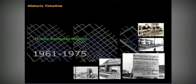As I mentioned earlier, 61 through 75, urban renewal begins. Urban renewal basically wiped out the whole entire area, cleaned the whole slate, and created the government center area, which was up on that side of the map. And all the residents were moved out, moved into public housing, and it just basically became very vacant.